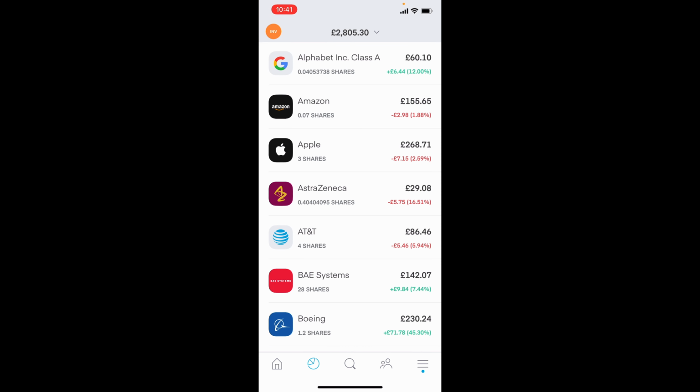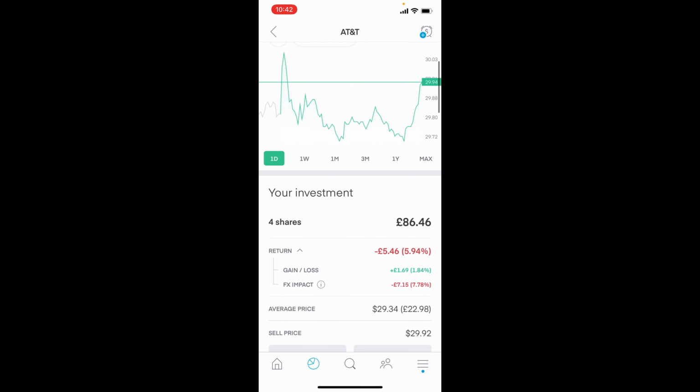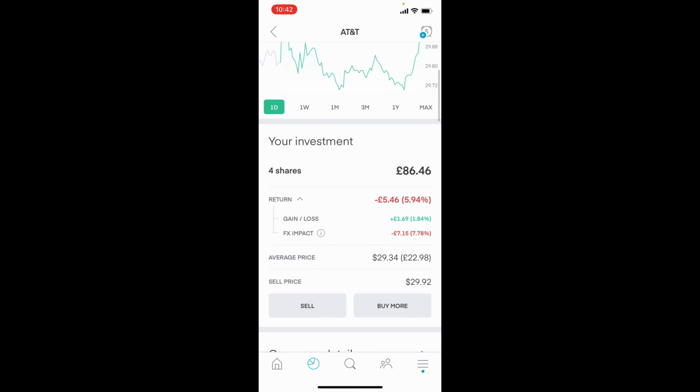I also invest in AT&T, and this is largely because of the dividend income that I can expect to see from them. I'm down here again around 6%. However, if we have a look back into AT&T, again you can see that my market gain or loss, I'm actually in a positive rate of return, and the negative rate of return overall can again be attributed to the FX impact. So because of this continued dividend and the fact that I know that the US dollar will likely strengthen in the future, I'm very pleased with where I'm at the moment with AT&T.